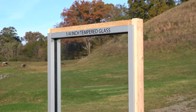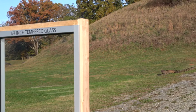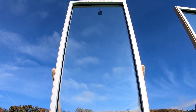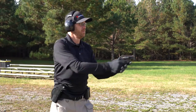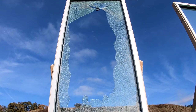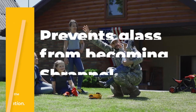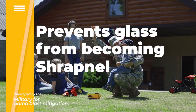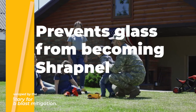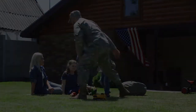Security window film is a clear or tinted material applied onto the surface of existing glass and is engineered with a strong mechanically bonding adhesive. These films are used throughout the public and private sector to provide additional glazing security above the performance of glass alone. Security window films were originally designed by the Department of Defense to protect personnel against the hazards of glass failures resulting from a bomb blast.